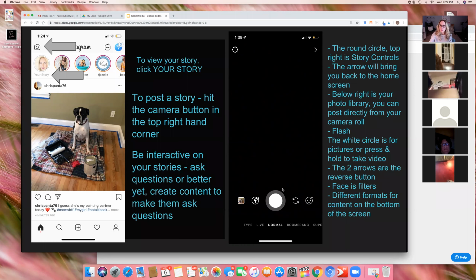So come down here. This little icon over here, I think it's to the right, is your photo library. Once you take photos in Instagram, that's where they're all going to remain, in that little library. This right here is the flash, so you can either turn it on or off. This button right here is the magic button. This white circle, you can either do pictures or you can press and hold it to take video. So that's kind of where the magic happens.